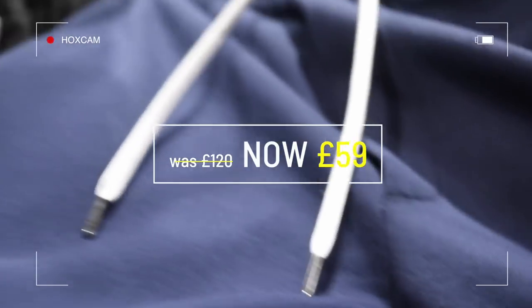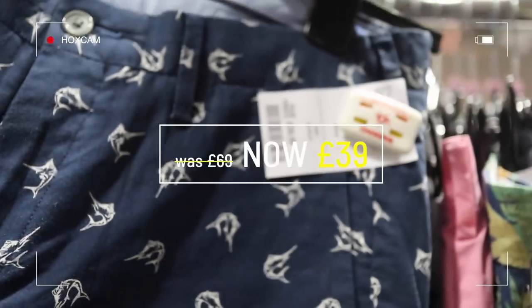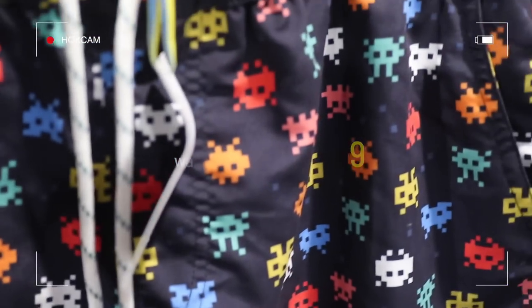These are quite nice. Nice pair of Ralph Lauren shorts. Another pair of nice Ralph Lauren summer beach shorts, $39.99 right there. So yeah, it seems like Ralph Lauren's the one that's smashing it today. Really like these, actually. These are pretty cool, man. Right, so even though it's been disappointing, I've actually found quite a nice amount of really, really cool shorts.